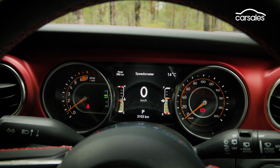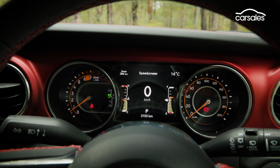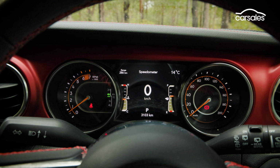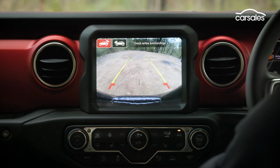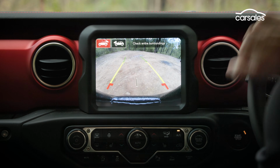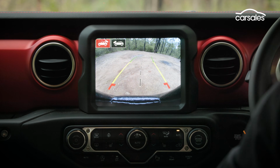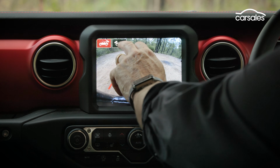The Wrangler Rubicon sticks with traditional analog speedo and tacho dials in the instrument cluster. There's also a digital readout in the centre which includes a speedo. It's all legible and it all makes sense. The Wrangler Rubicon includes a reversing camera and front and rear parking sensors. Its short length and high viewing position makes it a good vehicle for in-tight manoeuvrability.